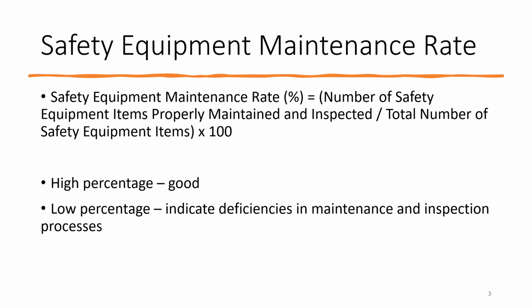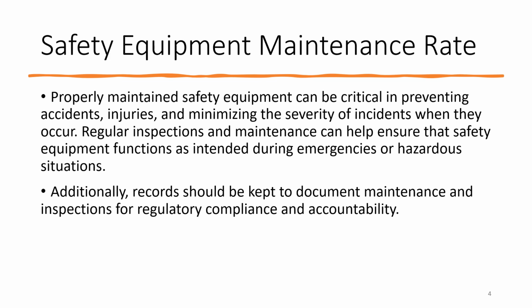So let's look at a couple of the particulars of this whole thing. The big thing, of course, is that we want to have these things ready to go at all times. And it's awesome that we have them inspected. But one of the things that this rate does is it gives you a real good sense of, is it being done on a regular basis? Is everything good? But what it doesn't help you out on is, how do you go back and correct anything that's wrong?